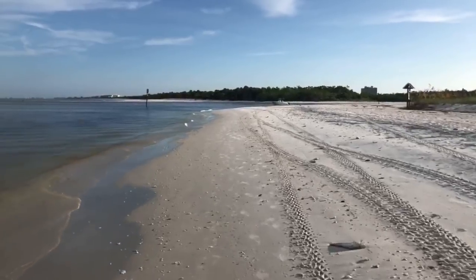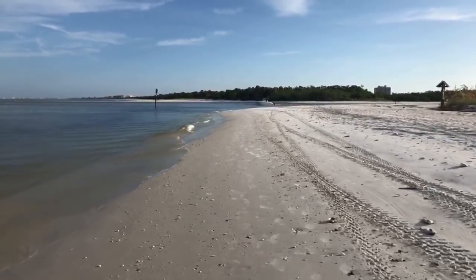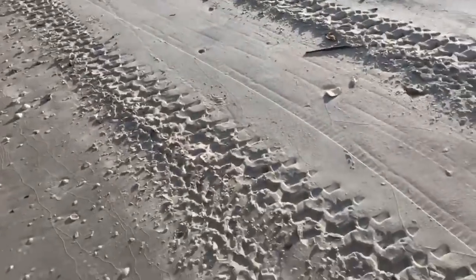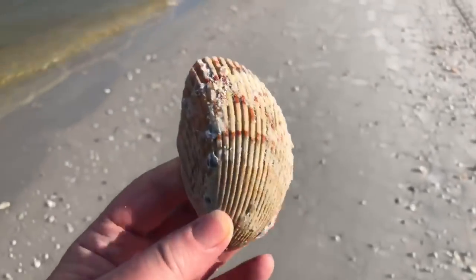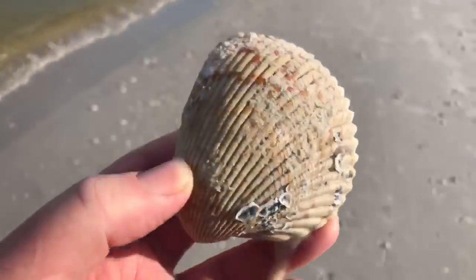Haven't really been doing any shelling. I haven't been shelling this morning. Just walking around here in awe. Very sad. There's an old cockle shell though. Big old cockle. Fairly common here. Look at this one's got barnacles all over it.